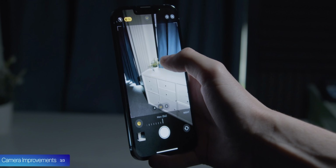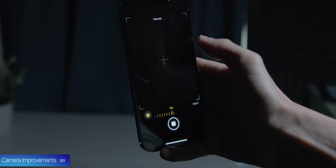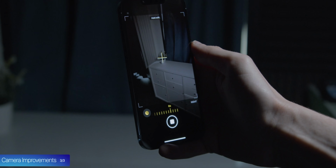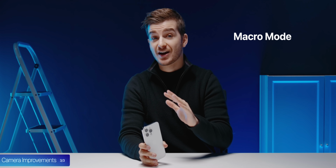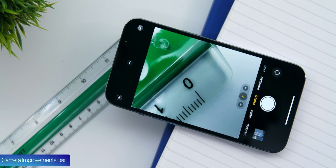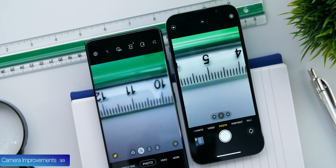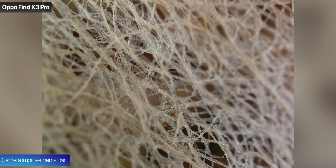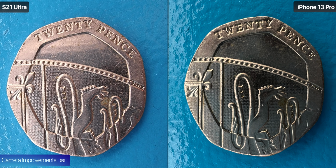You can simply slide the exposure slider up, which will allow you to extend the night mode timer for even longer, and this would result in noticeably brighter night shots. Aside from low light, the second camera improvement is macro mode, which is done via the new autofocus capability of the ultra-wide module. Again, this isn't anything new, as Android phones have had macro modules for quite some time now, and some Android phones can actually focus much closer than Apple can, but this is still a very good macro.